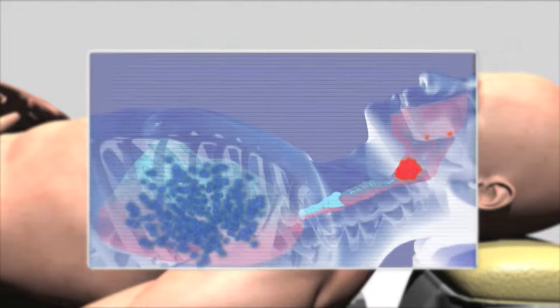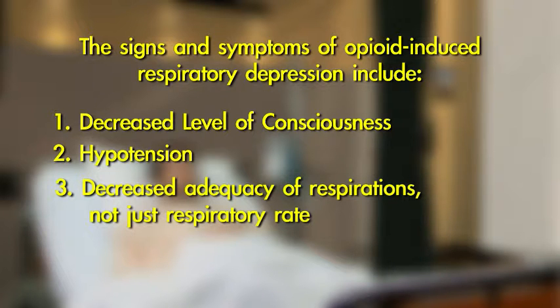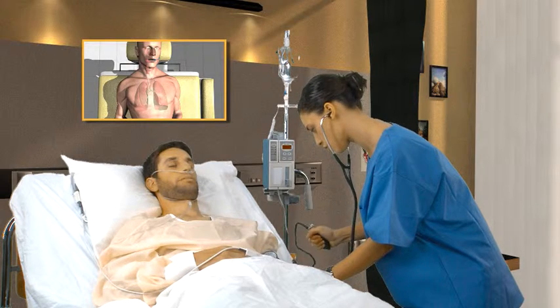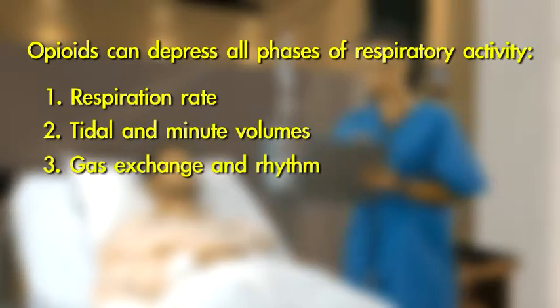Therefore, it is essential to detect a patient's declining ventilatory status. The signs and symptoms of opioid-induced respiratory depression include decreased level of consciousness, hypotension, and a decreased adequacy of respirations, not just respiratory rate. Obtaining a respiration rate at prescribed intervals is not adequate to detect a declining ventilatory status. Opioids can depress all phases of respiratory activity, including respiration rate, tidal and minute volumes, gas exchange, and rhythm.